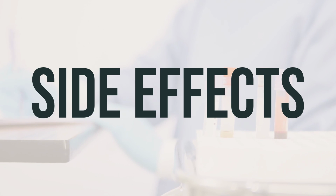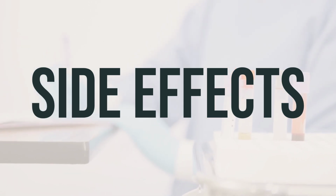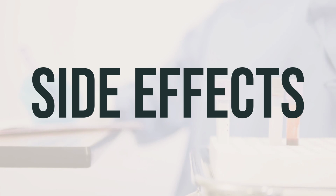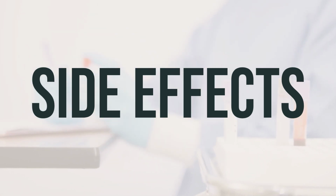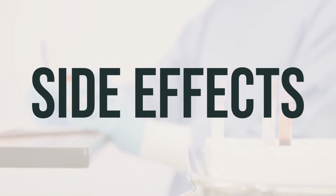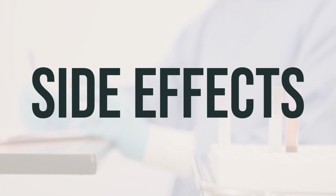If you are in the US, call your doctor for medical advice about side effects. You can also report side effects to the FDA at 1-800-FDA-1088 or at www.fda.gov/medwatch. In Canada, call your doctor for medical advice about side effects or report them to Health Canada at 1-866-234-2345.